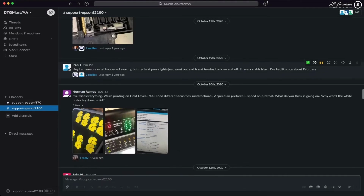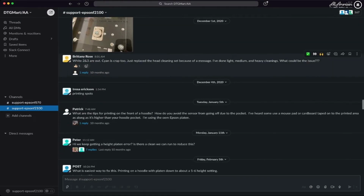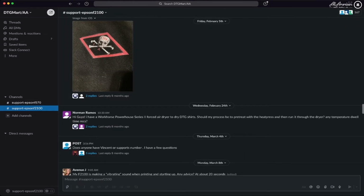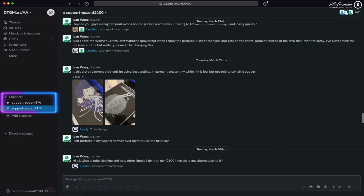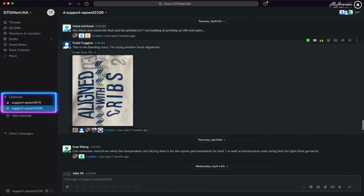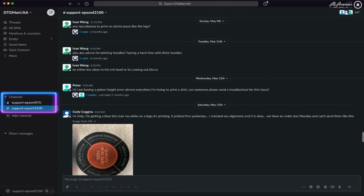Let's talk about the Slack communication app. This tool is used in-house to streamline communication between employees, branches, departments, and more. Additionally, we have set up special channels for customers who purchase equipment, such as the Epson F2100, Epson F570, and more, where you can reach out 7 days a week, as well as review past issues that other customers may have had and see what the fix was. Reach out to your sales rep for more information on getting added to these.